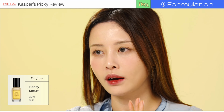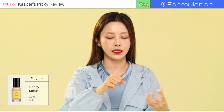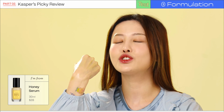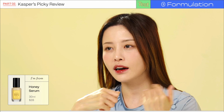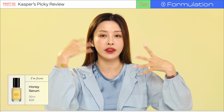So I feel like with this product, some people are gonna love it. Some people are gonna be like, the texture is kind of interesting. It almost feels like a makeup primer. And do you guys see that glow? It's super, super glowy. So my tip is if you apply a thin layer and maybe add a second layer, then you can get that really radiant from within glow.